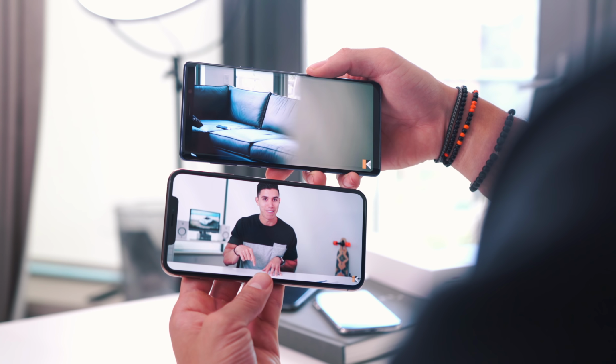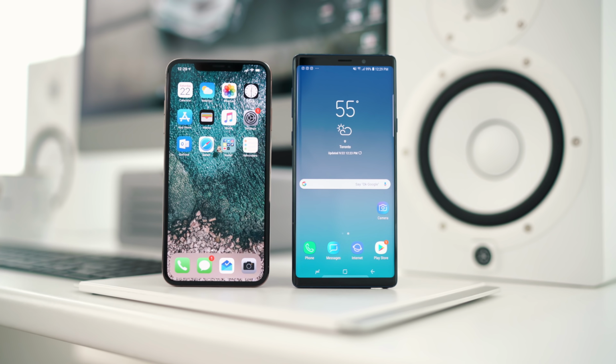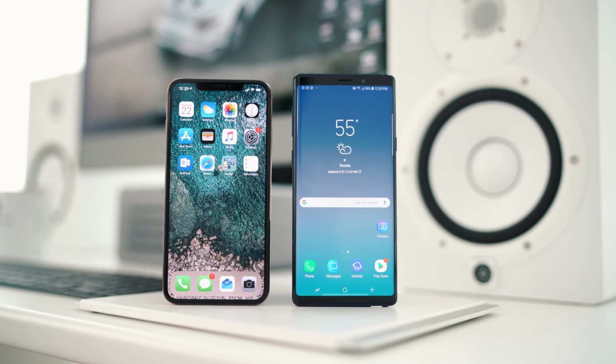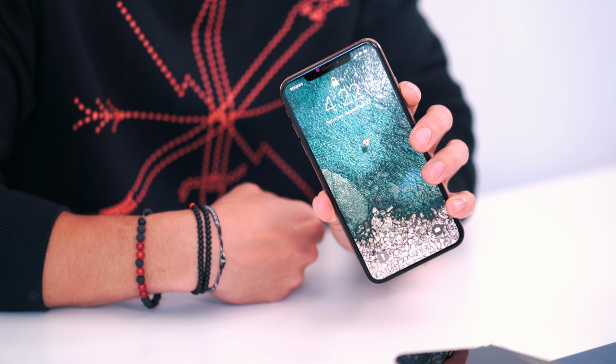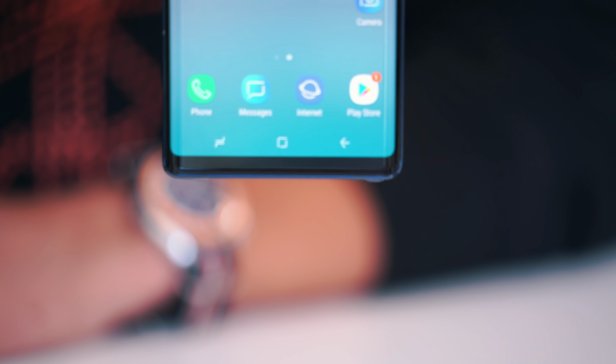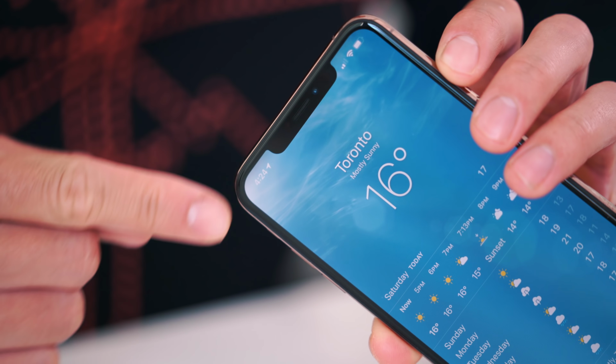It is the definition of crispy, and if you really look closely, it is a tad bit sharper than the XS Max. Don't get me wrong, it's a Super Retina panel, it's OLED this time, it's still great to look at, and I actually prefer the bezels over on the XS Max. We have the tiny chin on the bottom and the top of the Note 9, you just have to deal with the notch life over on Team iPhone.